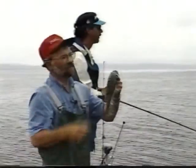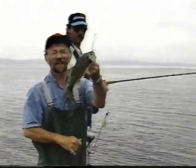Decent fish. Look at this. Get a little bit up there. Largemouth, top water, July. Bill Kramer, let's do it. You got to come down here.